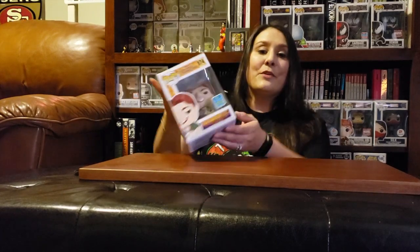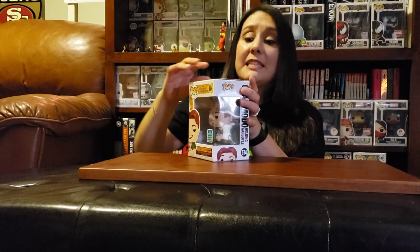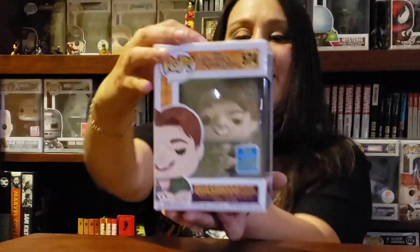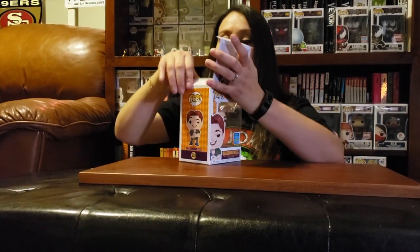The next pop that I want to share with you guys is Quasimodo from The Hunchback of Notre Dame. Now, this movie doesn't really stand out. It's not one of my favorites, but you guys know I like Disney movies, and the pop looked pretty cool. Let me show you the box. This is what the back looks like. And this is a Funko 2019 Summer Convention Limited Edition exclusive. So let's get him out carefully.